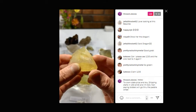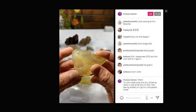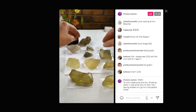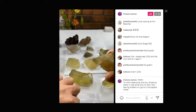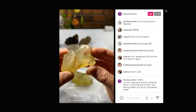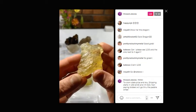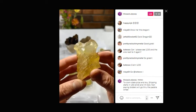Super nice stone. Really amazing. And while we're at it, I might as well recap the rest of the big ones. This one, also amazing stone.